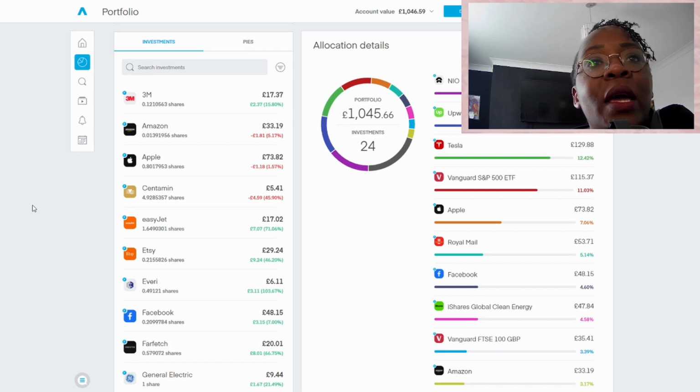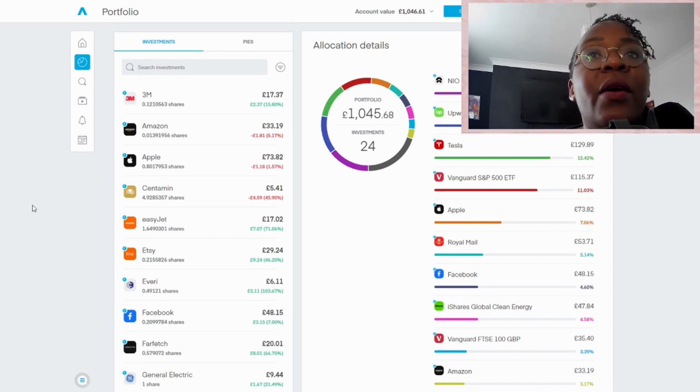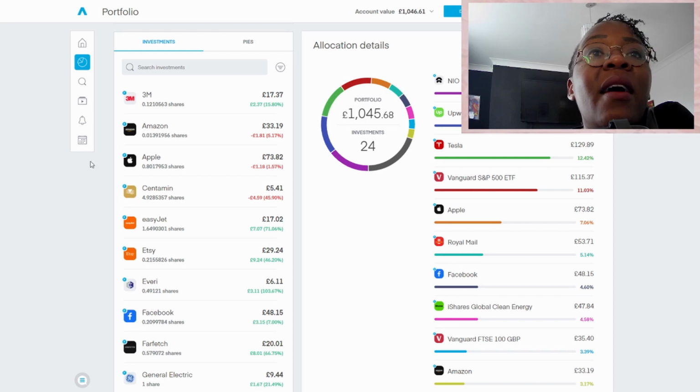Apple in the same way, I bought 0.8 shares of Apple and I am currently down 1.5%, and same strategy. I probably will buy a bit more during the dip and just continue to watch that. It's a stock that I'm going to hold on for a while, so I'm going to try and make sure that I get full shares of these companies.